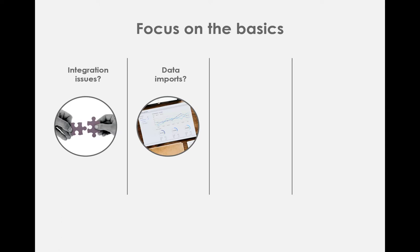Data import's another big topic. Where do you get your data from? Most CRMs will manage CV parsing, but if most of your content comes from LinkedIn, notactivelylooking.com, Gated Talent or other CV pools, then what integration options are there on that platform?